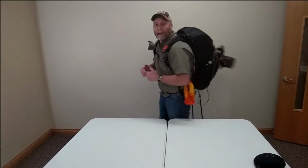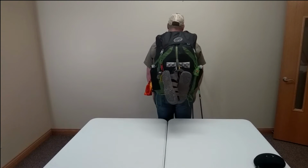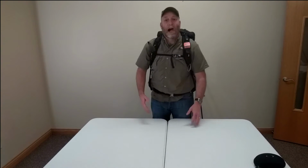So here's my backpack, and I'll turn sideways and show you. I'll even turn around and show you what my pack looks like. This is an Osprey Exos 58 backpack, and now I'll take this pack off and begin to show you the different parts and some of the compartments and what is contained within them.